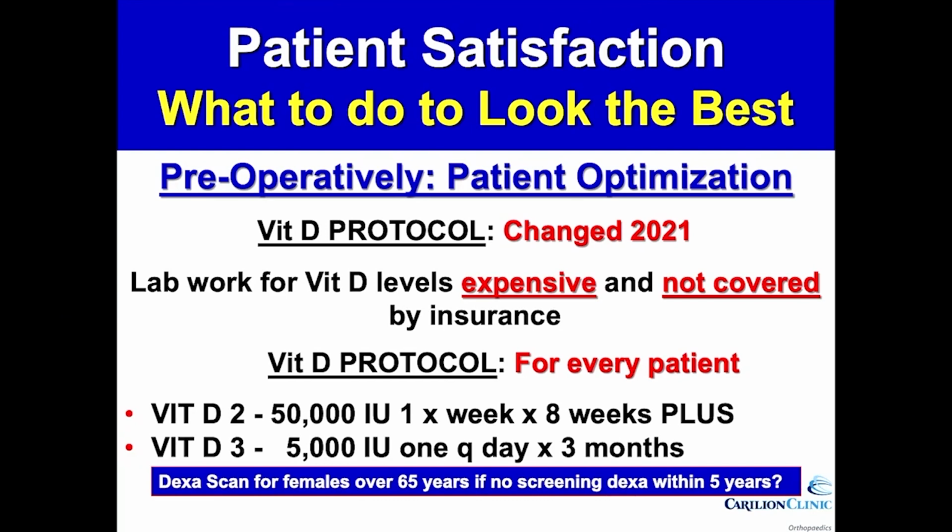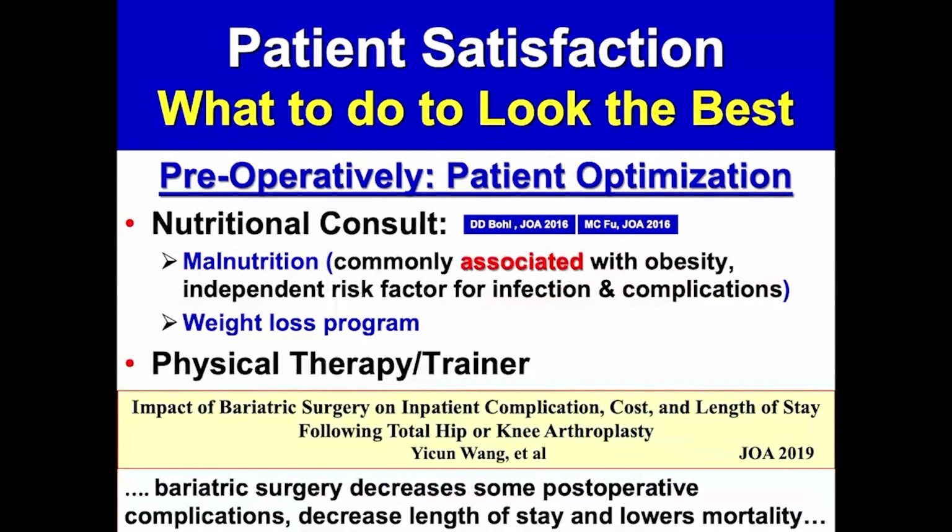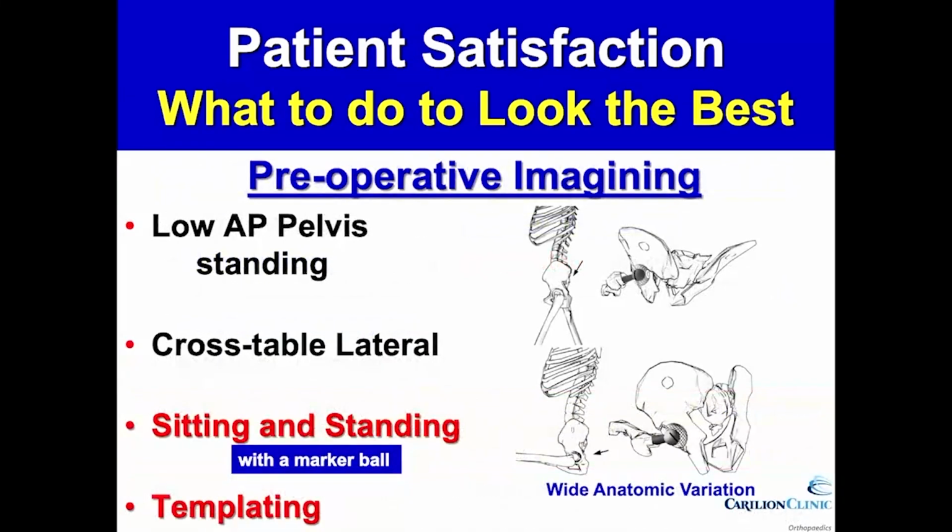for 3 months. And we're now looking at also getting pre-operative DEXA scans on certain individuals over the age of 65. If they are malnourished, we send them to a nutritional consultation. If they're overweight, we discuss certain options with them. We start prehabilitation with physical therapy, not a prescription, but we do give them protocols. There's enough in the literature now talking about bariatric surgery with the sleeve options, but there's some literature coming out that whether they have it or not may not affect their postoperative outcomes.